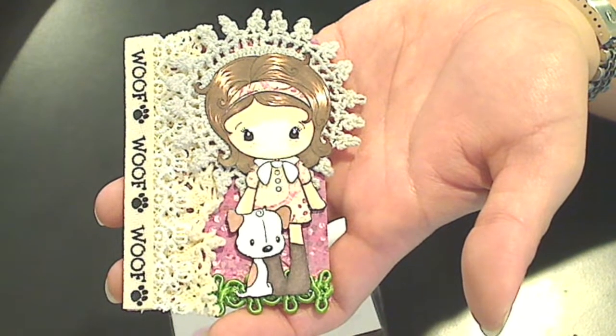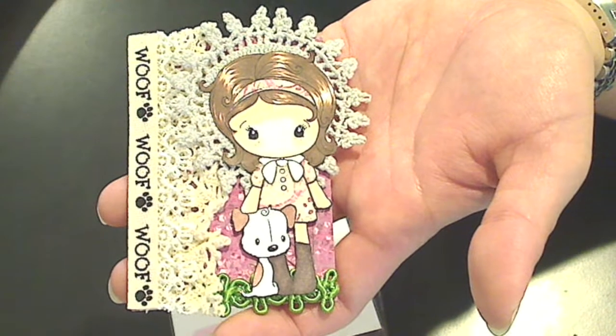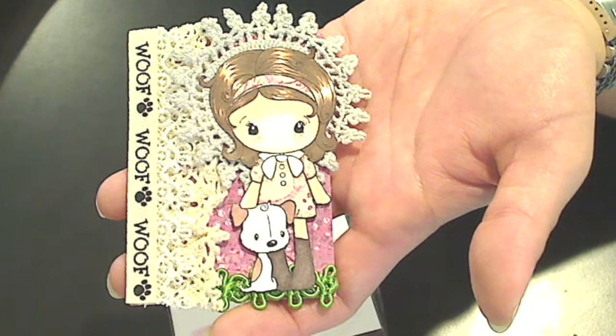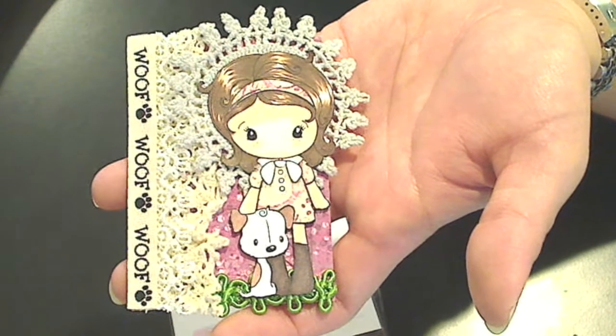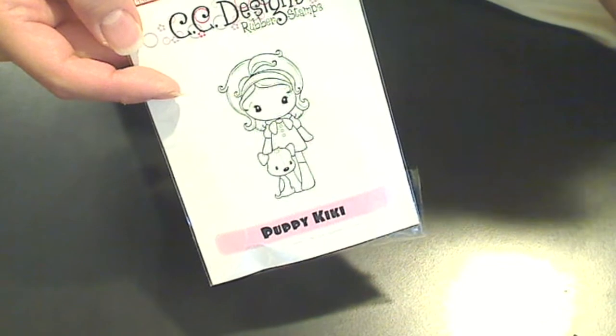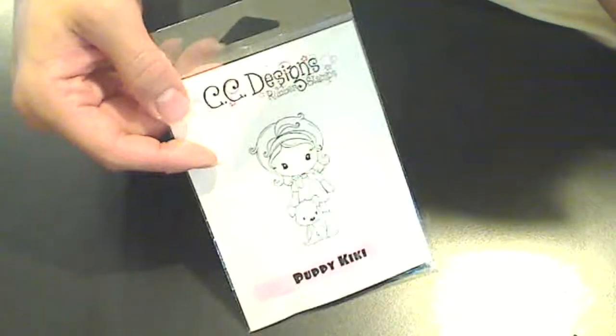I wanted to share this little ATC that I made for Shannon Pratt. She is currently hosting a giveaway challenge and she's asked folks to make little ATCs for her. And I wanted to use this little CC Designs stamp that's called Puppy Kiki that I picked up from Tina G in a D stash. Thank you, Tina. I just love her.